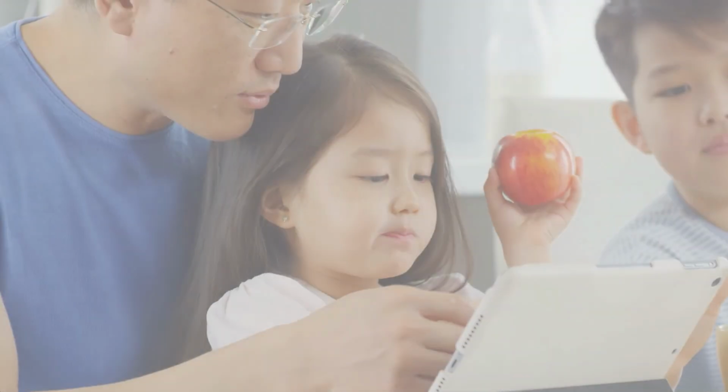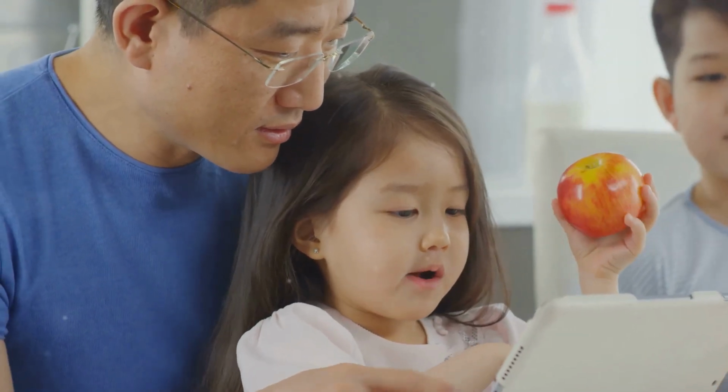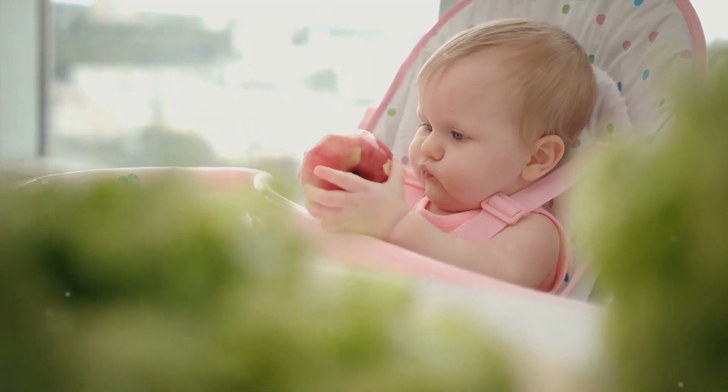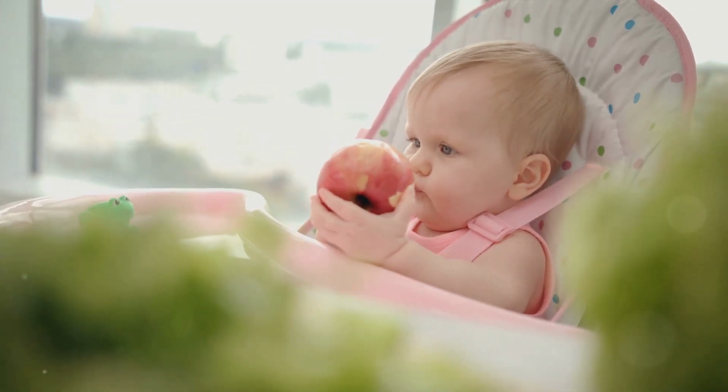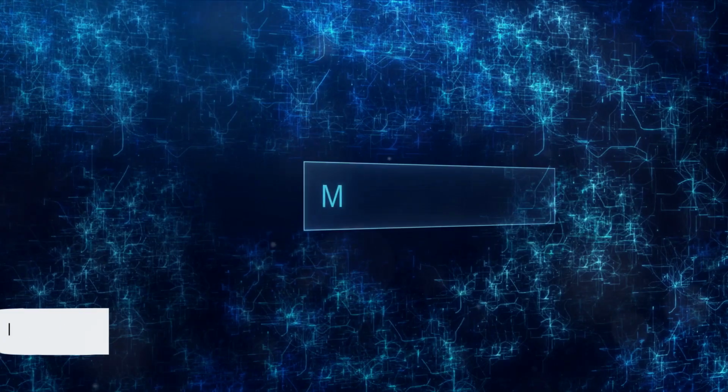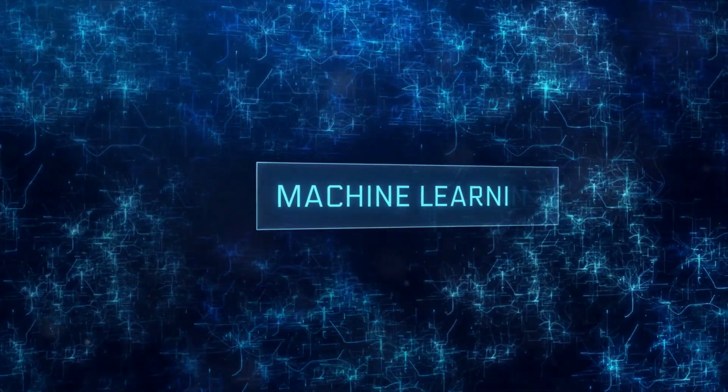Imagine you're teaching a toddler how to recognize an apple. You'd probably show them several pictures of apples. Over time, the toddler starts to understand what an apple looks like, no matter its size, color, or variety. This is, in a nutshell, how machine learning works. It's all about pattern recognition and making informed guesses.